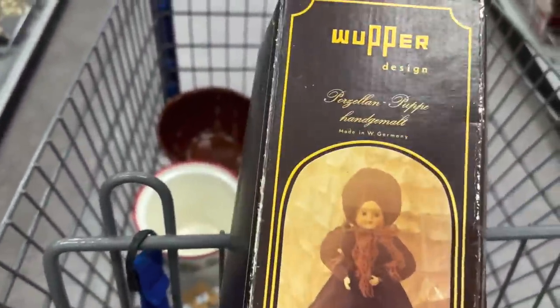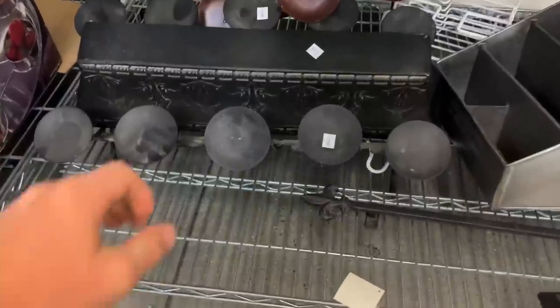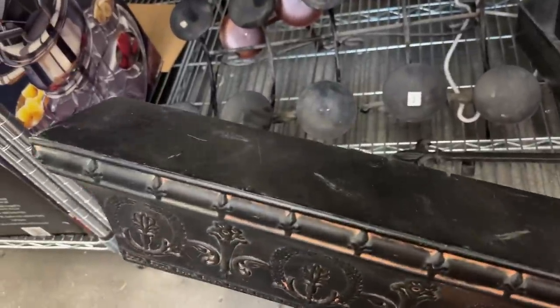No price. So this is a really pretty doll and I like the box. And then I saw it was made in West Germany. So you know, it's kind of older. I'm gonna pick it up, it's pretty. Is this a wall shelf? It is. Oh, that's a good one for $3. All metal.